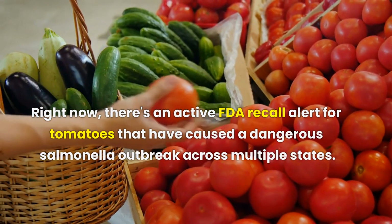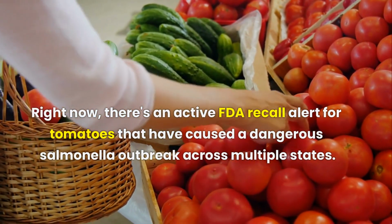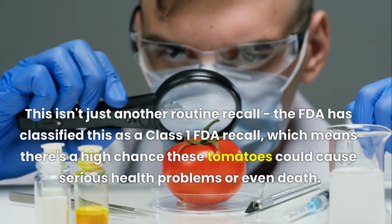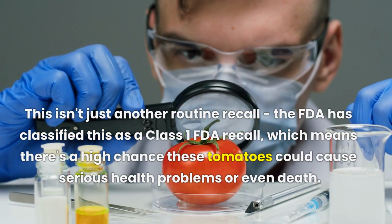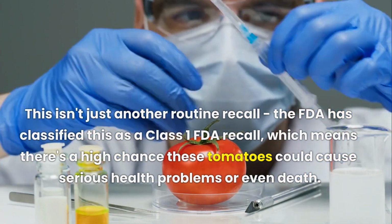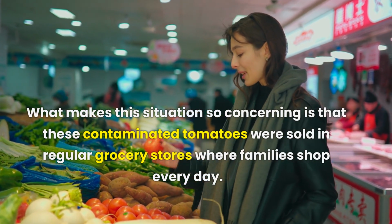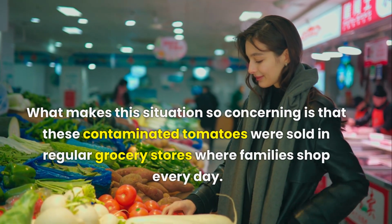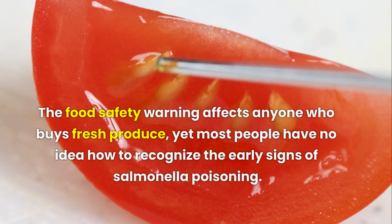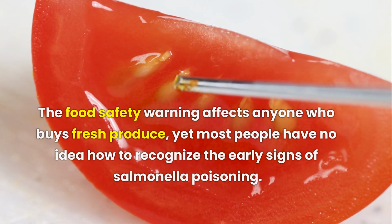Right now, there's an active FDA recall alert for tomatoes that have caused a dangerous salmonella outbreak across multiple states. This isn't just another routine recall. The FDA has classified this as a Class 1 recall, which means there's a high chance these tomatoes could cause serious health problems or even death. What makes this situation so concerning is that these contaminated tomatoes were sold in regular grocery stores where families shop every day. The food safety warning affects anyone who buys fresh produce, yet most people have no idea how to recognize the early signs of salmonella poisoning.